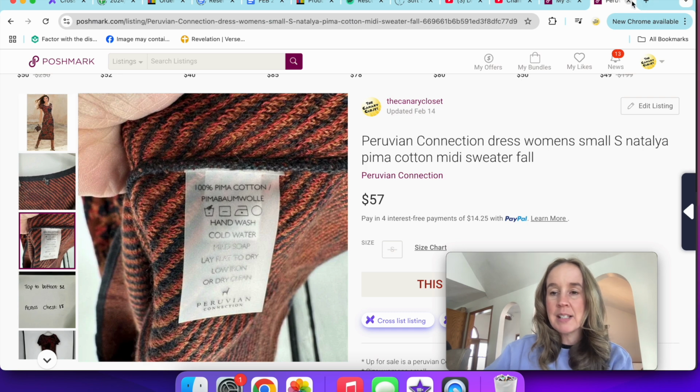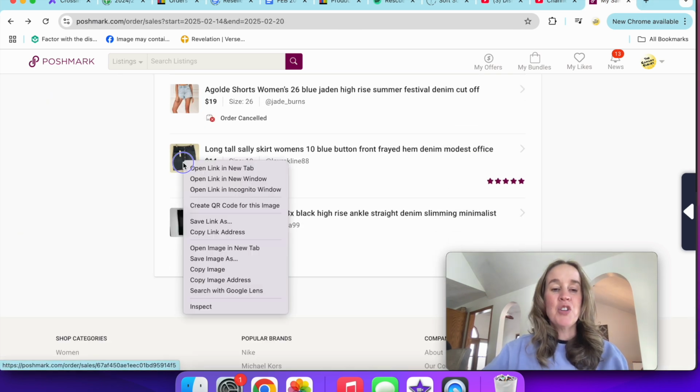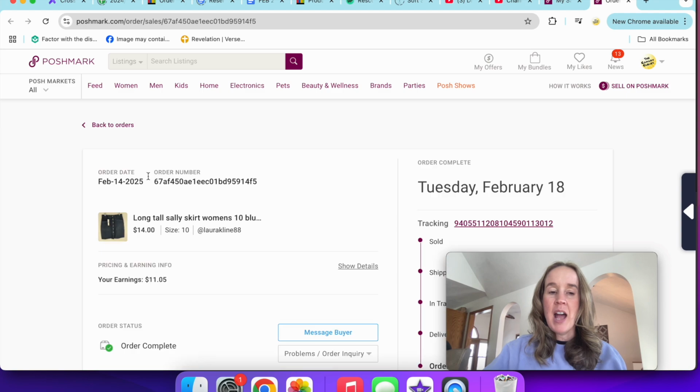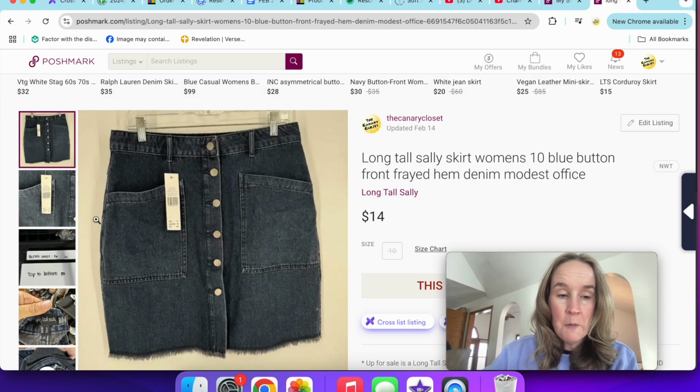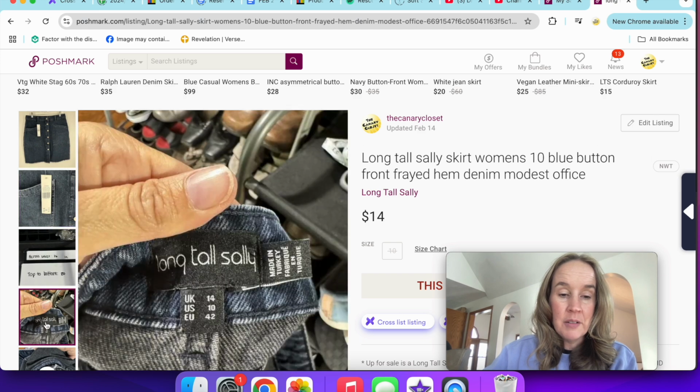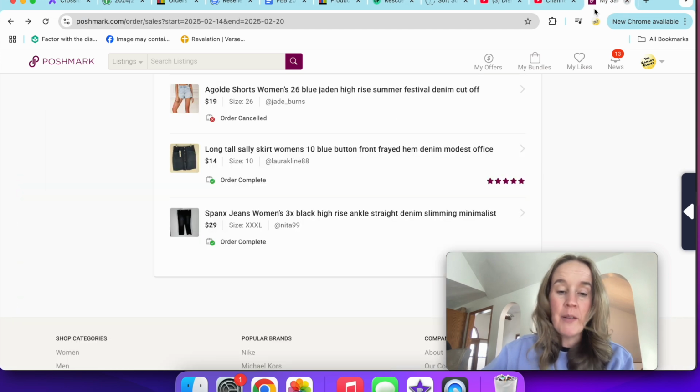So, excellent sale there. I sold this new with tags Long Tall Sally skirt. I have had this since last spring or summer, so I'm glad to finally see that go. That sold for $14. I don't know if anything really does that great from the brand.